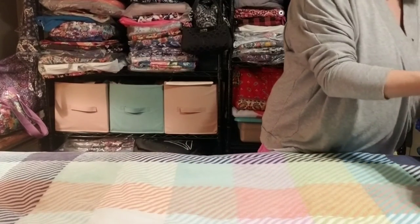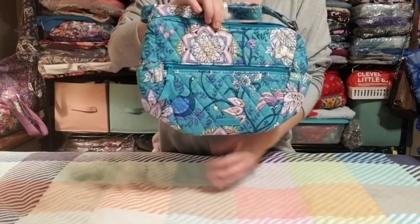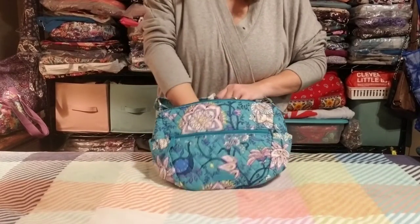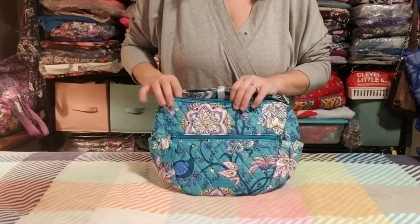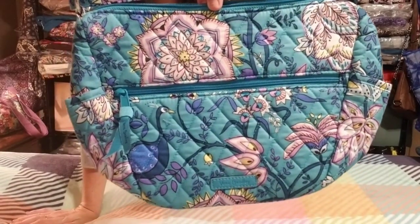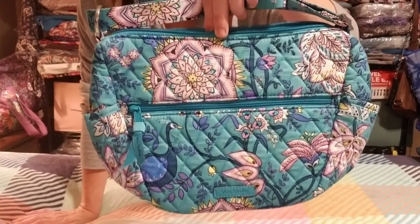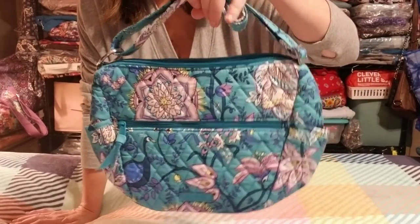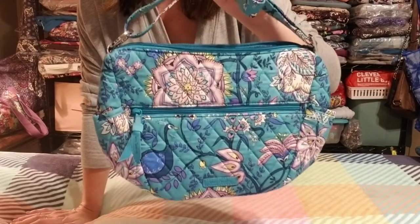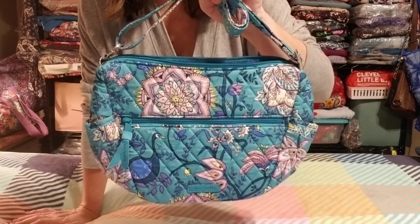This next bag is also from the Factory Outlet side, and it is the small go-ahead crossbody in Peacock Garden. And you guys, you heard me say it with the accessory video. I'm obsessed with this pattern. It is beautiful. I love the teals and the blues and the pinks and the florals. And again, unfortunately, I did do a phone order for this, my very first phone order. So that was interesting. I'll tell y'all about that later when I do some reviews on these bags.